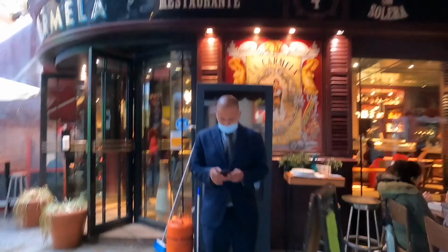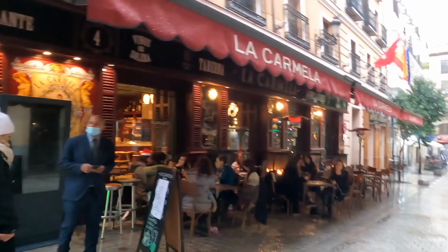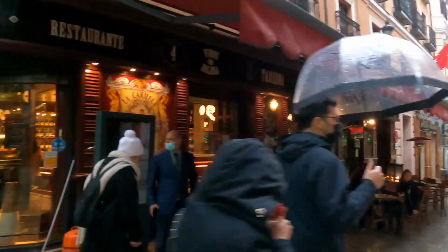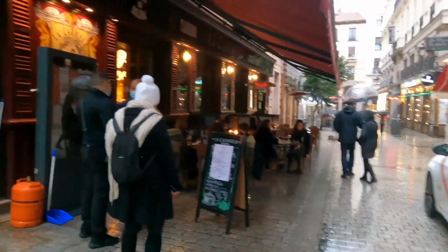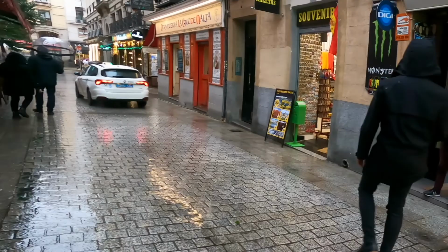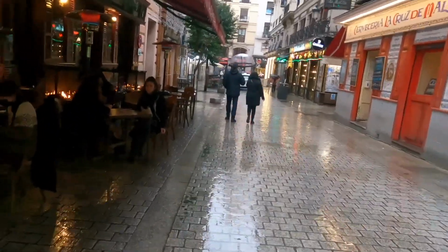So this place here is known for their paella. So if you are looking for paella in Madrid, this is probably the place to be. It's called Permea. And they're quite known for it. Let me see if I can get a picture of the menu.